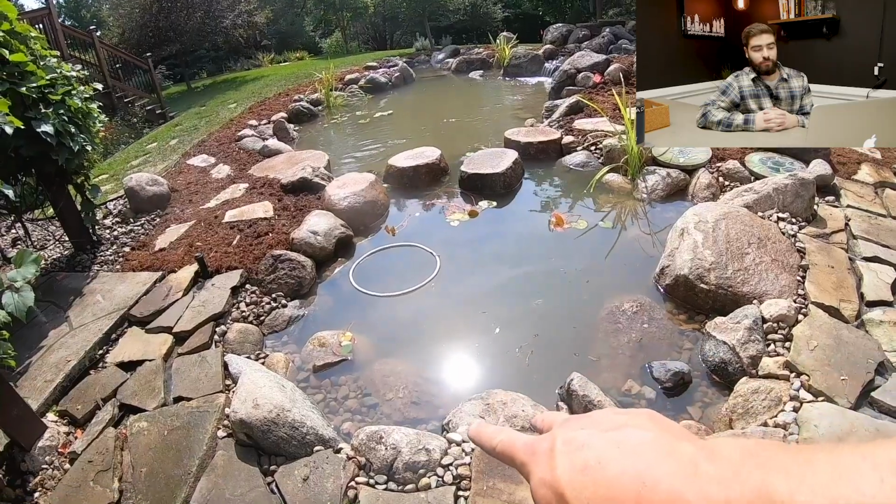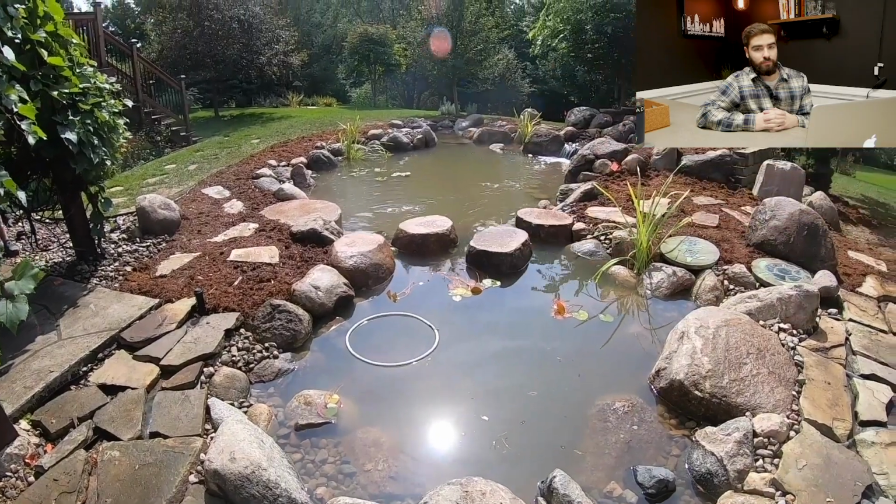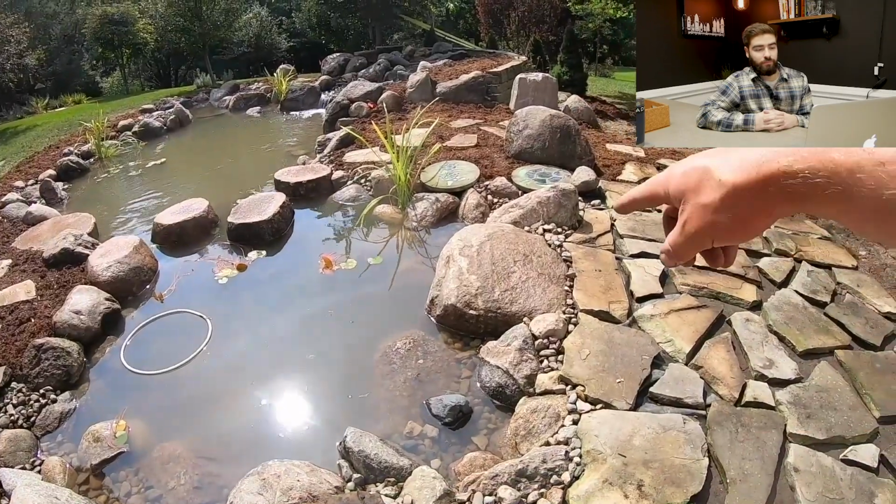A couple things that make this project unique. We don't have a skimmer unit on here. We actually have an intake bay, which is just a bigger, more natural looking skimmer. They both serve the same purpose. Jets right here push it all the way across, and then that's that viewing stone that's gonna push more. We got this cool, fun, big rock here.